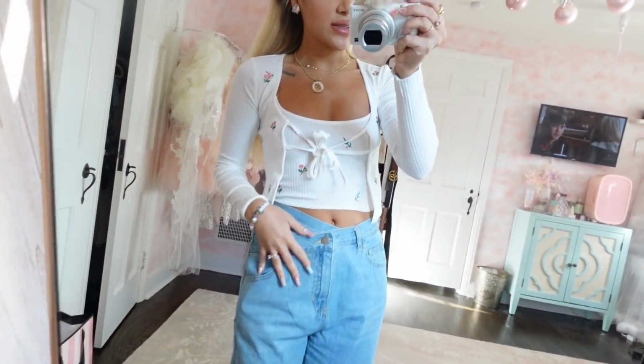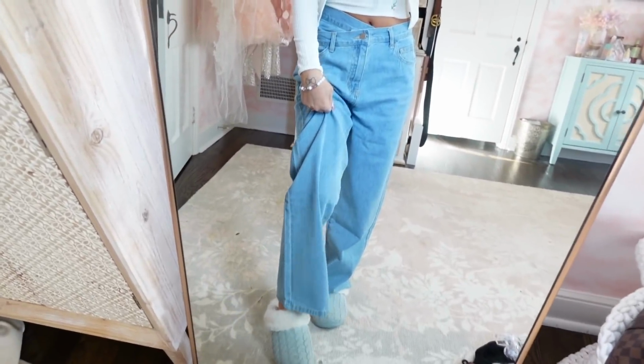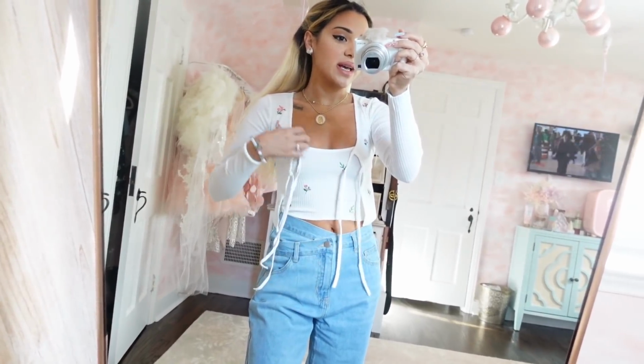So here's outfit number 1. I'm so obsessed with jeans that cross over like this, and I'm so happy I finally have a pair that do this. They're so cute. I also really love the flower detailing. I'm obsessed with this top and how it has a matching cardigan. It comes with a tank top underneath.